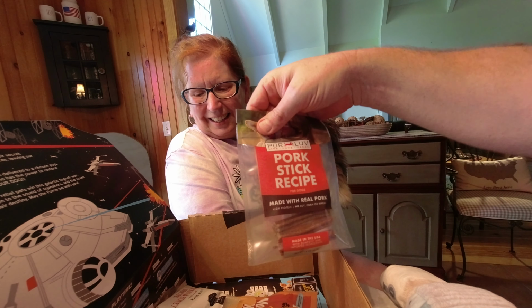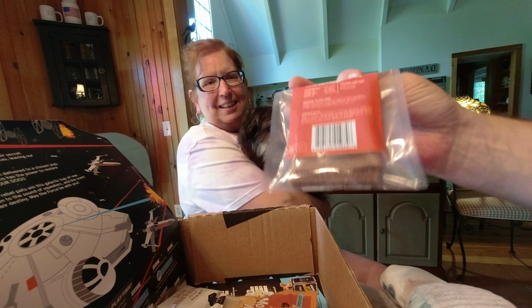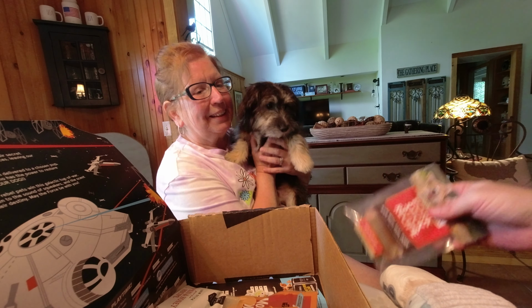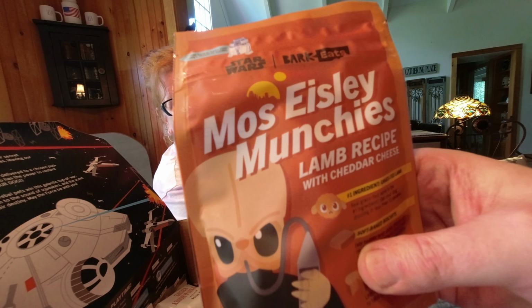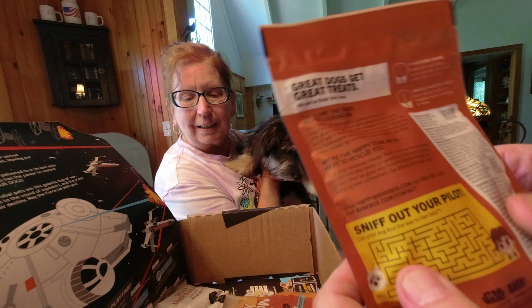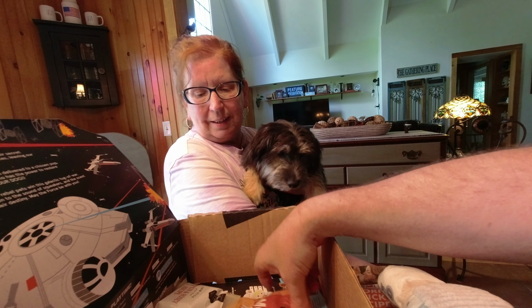All kinds of stuff. We got pork stick recipe for dogs, little chewies. You can see in the bottom there, they're little chewies like that. We have Mos Eisley Munchies lamb recipe with cheddar cheese. For those of you that don't know, that's a place from Star Wars. Little Star Wars themed treats. Got 2 of those, it looks like.